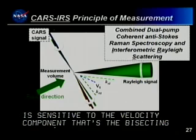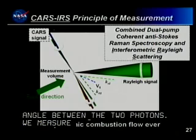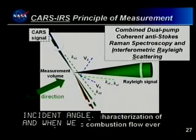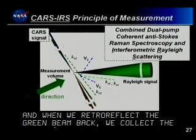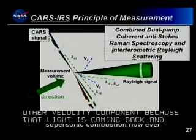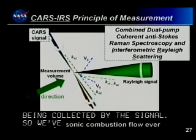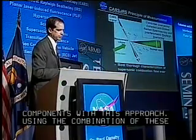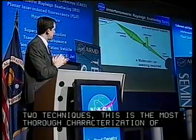So you see that we measure velocity component V1 from this incident angle, and when we retroreflect the green beam back through the flow, back to the same focus, next chart, we collect the other velocity component, because that light is coming back and being collected by the signal. So we've collected two orthogonal velocity components with this approach. So using the combination of these two techniques, this is the most thorough characterization of supersonic combustion flow that's ever been performed.